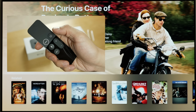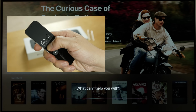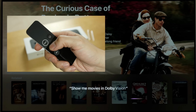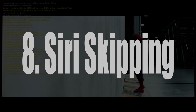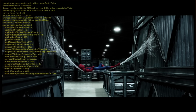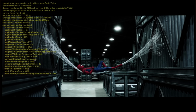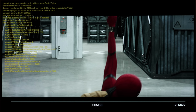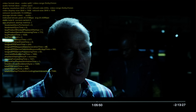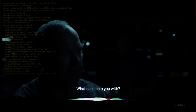The Siri function is extremely helpful if you hold down the microphone button and ask, "Show me movies in Dolby Vision." It will bring out all the movies in Dolby Vision. You can also use the Siri function to go forwards or skip backwards into a movie. So press the microphone button on your remote control and say, "Fast forward 10 minutes." Go backwards 20 minutes.